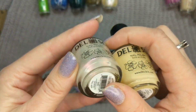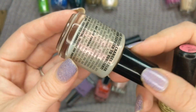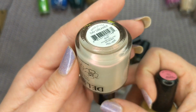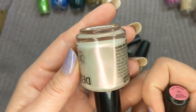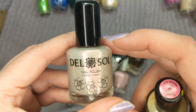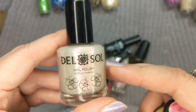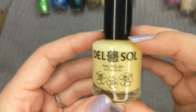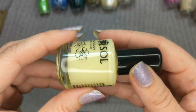This one here, which is called Daydreamer, could make a beautiful winter mani just as is, no shift needed. It's sort of a beautiful off-white with that beautiful fiery pink to orange shimmer. So I thought that was a beautiful one to try. I don't remember how much these are on their website, but they are still making them. And then the second one is this sort of buttercream yellow. I thought that this one would have been a fun one to try in the spring.